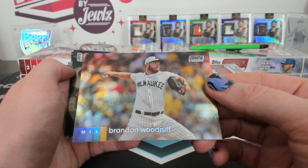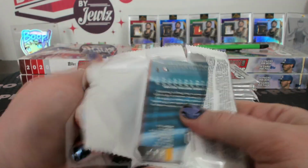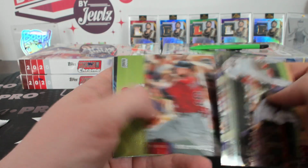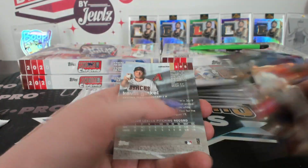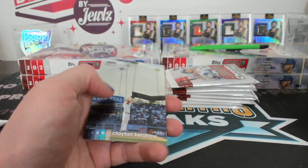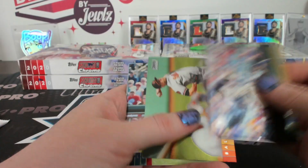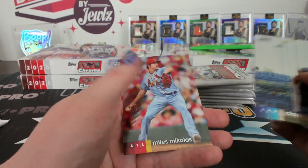Refractor Woodruff for Milwaukee. Tony Mac. I didn't miss any numbered cards, did I? No, we're just kind of going slow on the numbered stuff for some reason. Pete Alonso Beam Team. Lopes. I'll remember that now. Thank you. Ginkle. Refractor for Arizona. Tony Mac. And we've got 2 golds so far. Refractor Jock Peterson for the Dodgers.